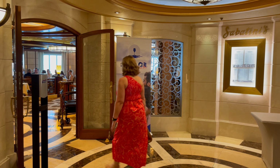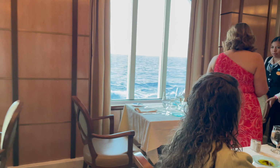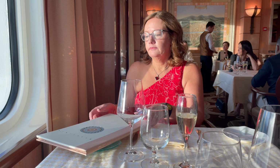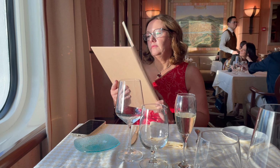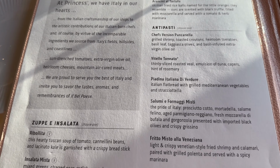Sabatinis is a specialty dining venue on board, but free to us as part of our Premier package, which gave us 2 specialty dining meals each. After a warm welcome, we were shown to a great table by the window. We sure lucked out there. The menu looked fantastic and it tasted even better.